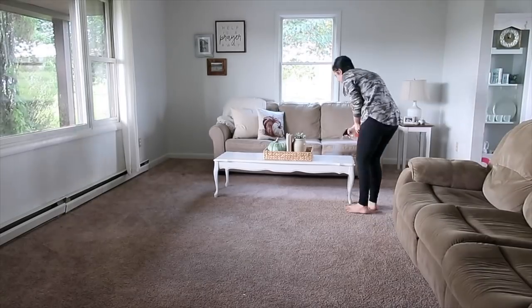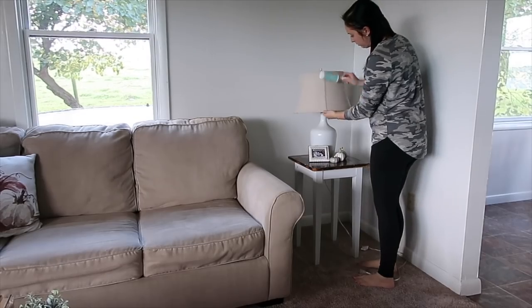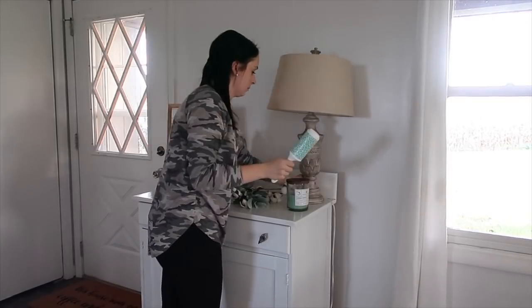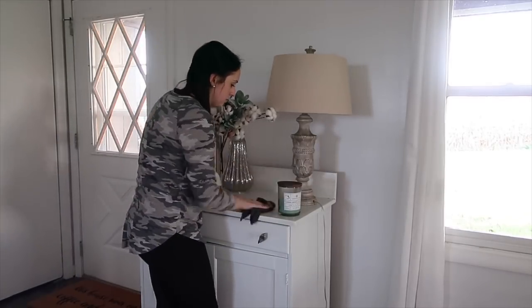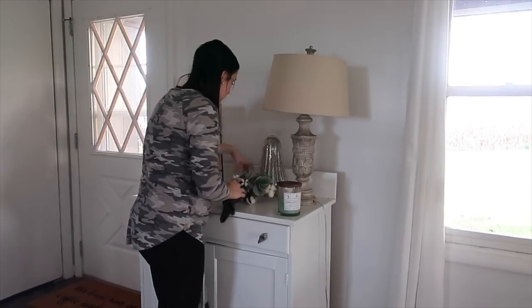This is my favorite cleaner by far. It's a spray by Caldra. I'm not gonna try to pronounce the name, but it's the orange bottle, and it makes the room smell so good. And I was just taking a lint roller over my lampshades, again with that same Caldra spray, just dusting everything down.